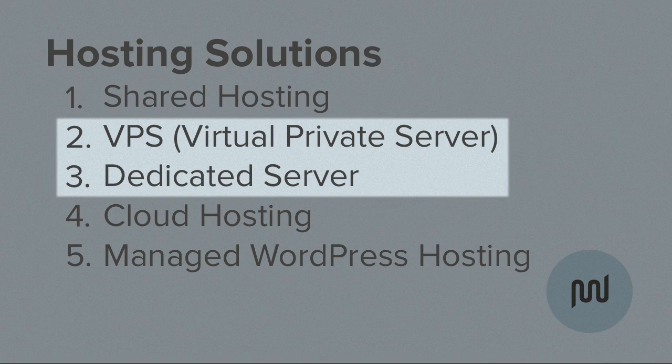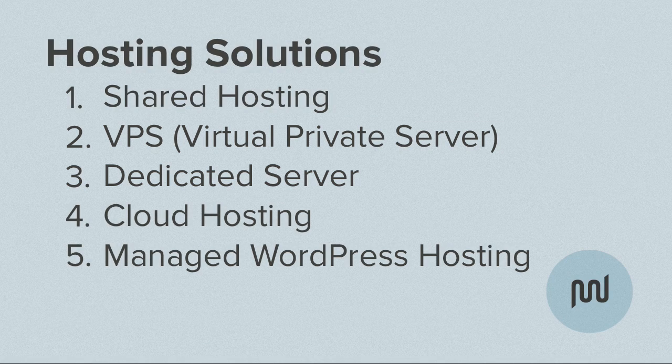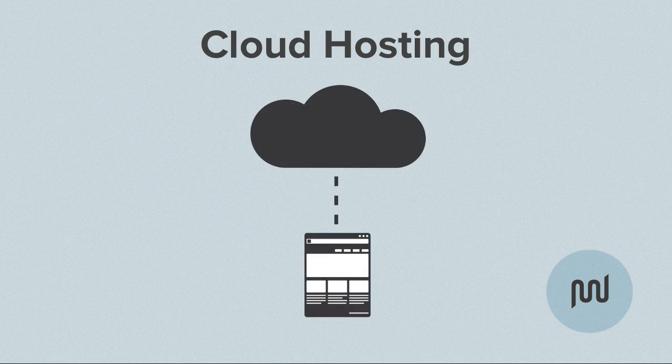While VPS and dedicated servers are popular choices among many website developers and designers, they often cost a bit more and are probably unnecessary for beginners and low-traffic websites. Cloud hosting is gaining in popularity and spreads your content across multiple servers to help ensure little to no downtime. It is extremely scalable and you only pay for what you actually use.